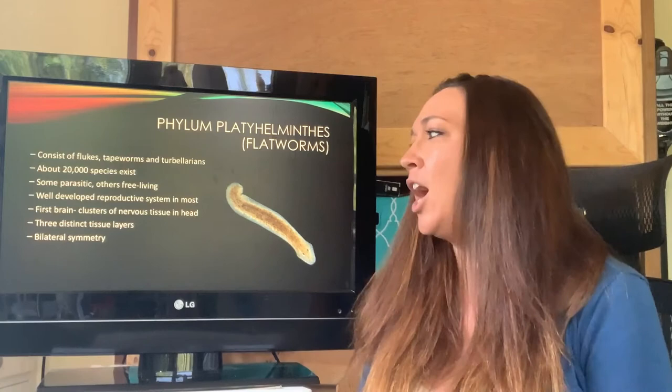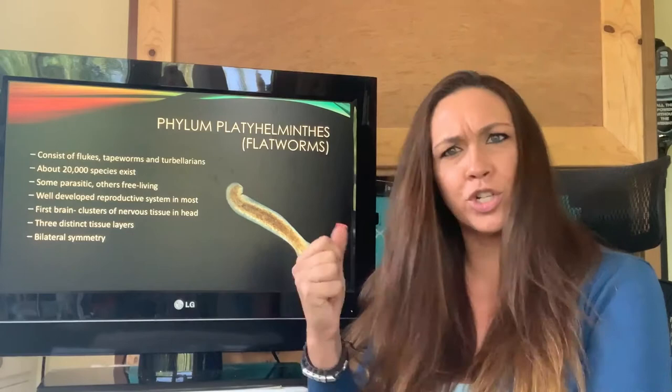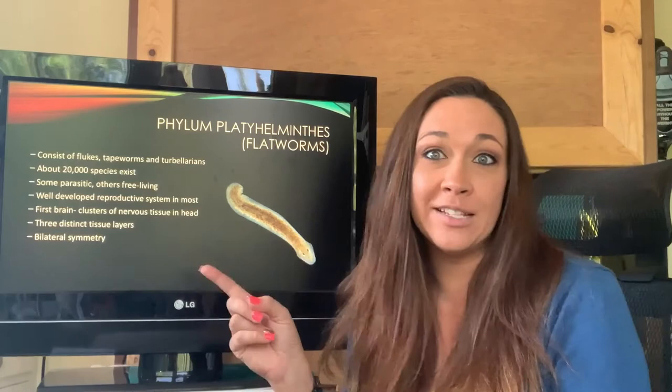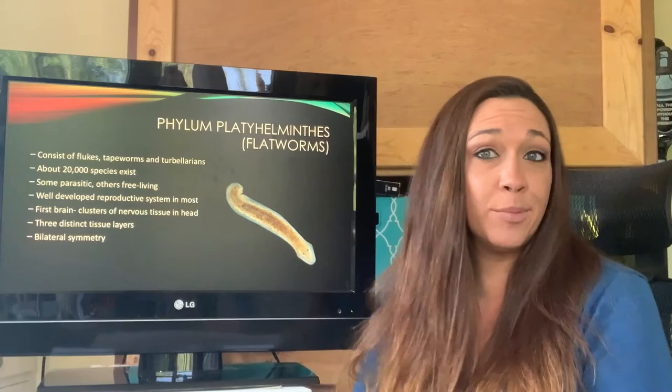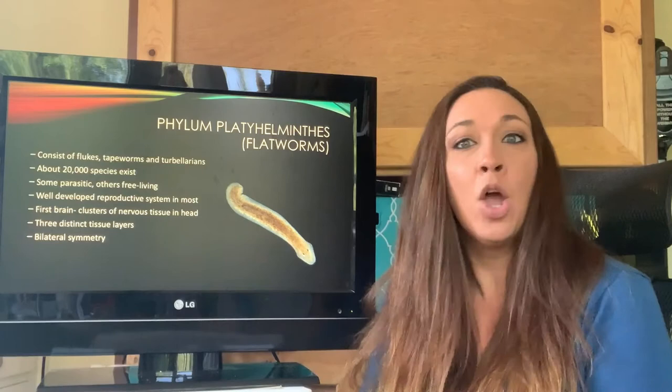They do have three distinct tissue layers. Again, we now have tissues, like real, for sure tissues, like us tissues. Hey, remember, porifera didn't have tissues. These guys do. And pretty much from here on out, except for a couple of minor ones that stick out, we're going to be bilateral. So pretty much all the phyla we're going to be talking about, except Echinodermata and some of the Mollusca, we're going to be looking at bilateral symmetry, meaning two sides. You can cut me directly in half and I'm a mirror image on both sides.